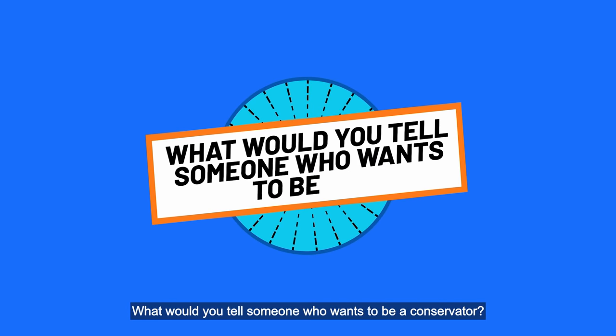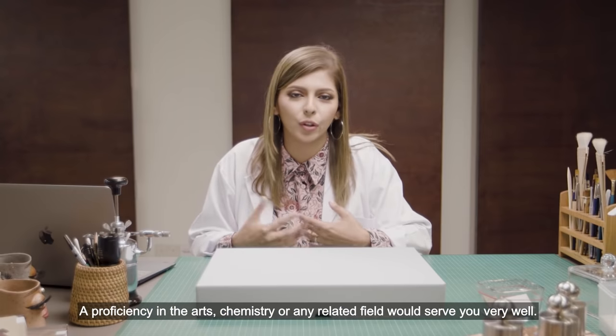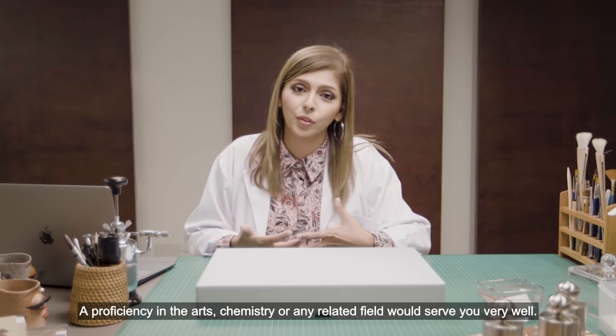What would you tell someone who wants to be a conservator? A proficiency in the arts, chemistry, or any related field would serve you very well.